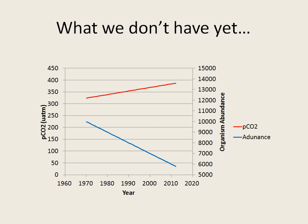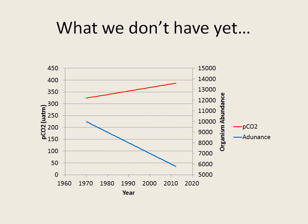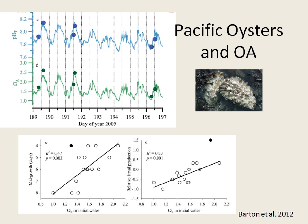A fair bit of what we've seen this morning are efforts to try and correlate recent changes in time series of salmon survival and abundance to environmental parameters. We don't have those kinds of data for any organism anywhere for ocean acidification at the moment, where I can definitively correlate a change in abundance in a recent time series with anthropogenic CO2 through acidification. Climate change is a different story, but through acidification.